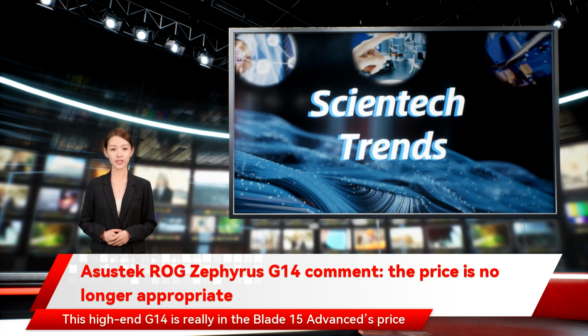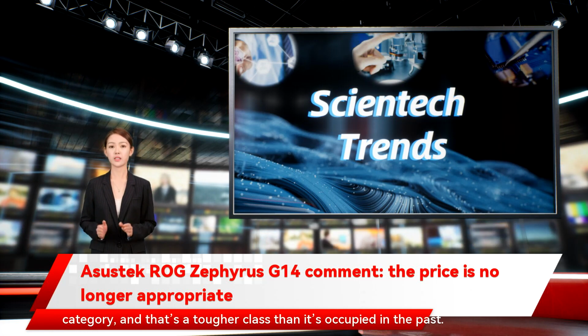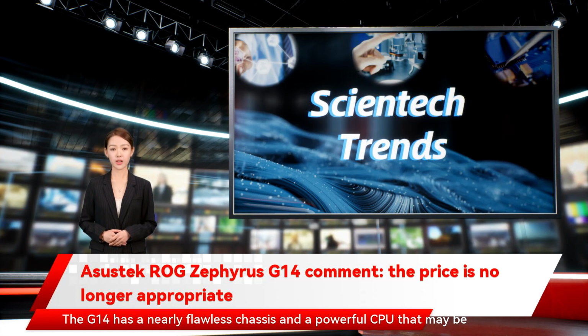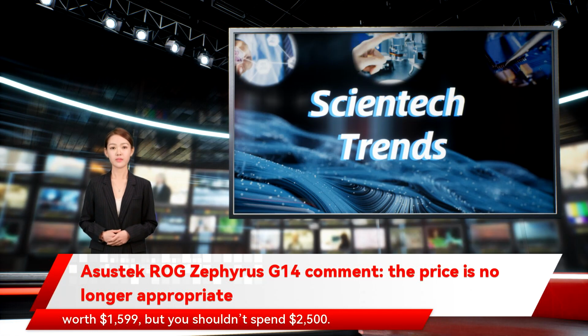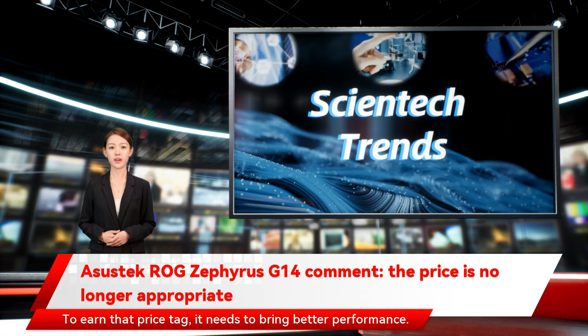This high-end G14 is really in the Blade 15 Advanced's price category, and that's a tougher class than it's occupied in the past. The G14 has a nearly flawless chassis and a powerful CPU that may be worth $1,599. But you shouldn't spend $2,500 to earn that price tag. It needs to bring better performance.